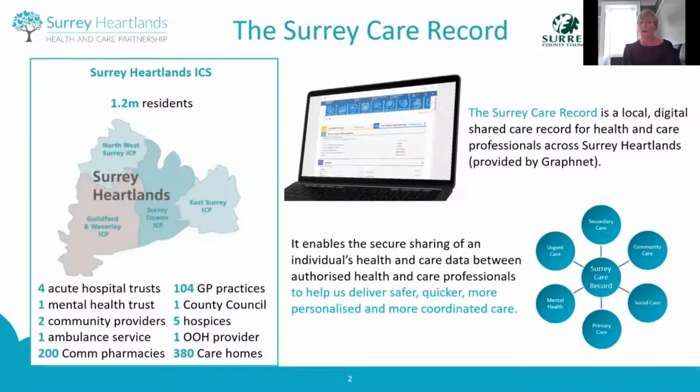So what you can see on your screen there is an example where you're a GP working with a patient, preparing for a consultation, be it face-to-face or a virtual consultation nowadays. This is a view that you would see from within your EMIS platform. You're within your patient's record, and you would click on a tab within that record and this would launch the Surrey Care Record.